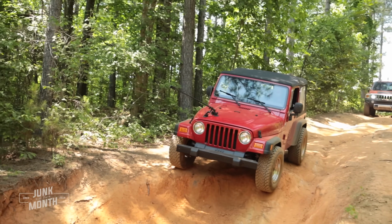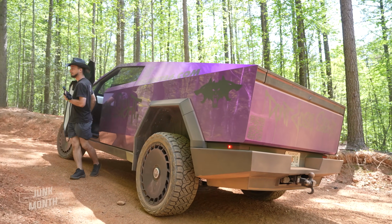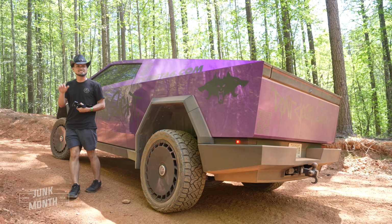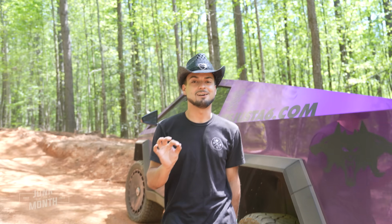I've been to this exact same spot in a 392 Jeep that I had back in the day. I had a TJ Jeep, which is supposed to be the best off-road. We've had a Hummer H3 here. Oh my gosh, we've had so many different things off-road. In that exact same obstacle just now, and nothing that I've taken out here has climbed as easy as what that just did.